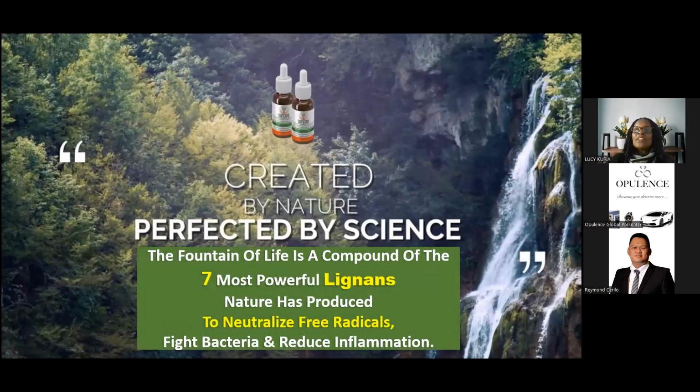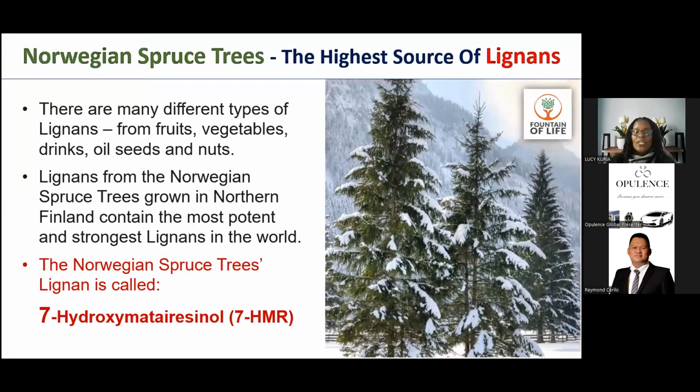The Fountain of Life is a compound of the 7 most powerful lignans nature has produced to neutralize free radicals, fight bacteria, and reduce inflammation. So the Norwegian spruce tree is a source of these lignans. There are many different types of lignans, from fruits, vegetables, drinks, oil, seeds, and nuts. Lignans from the Norwegian spruce trees grown in northern Finland contain the most potent and strongest lignans in the world.